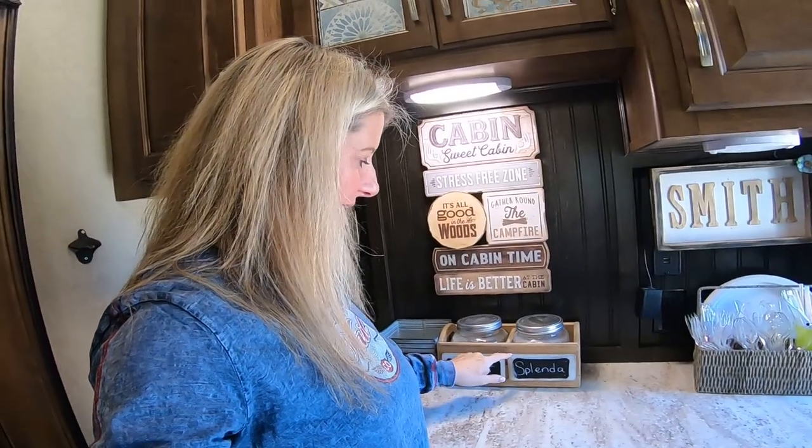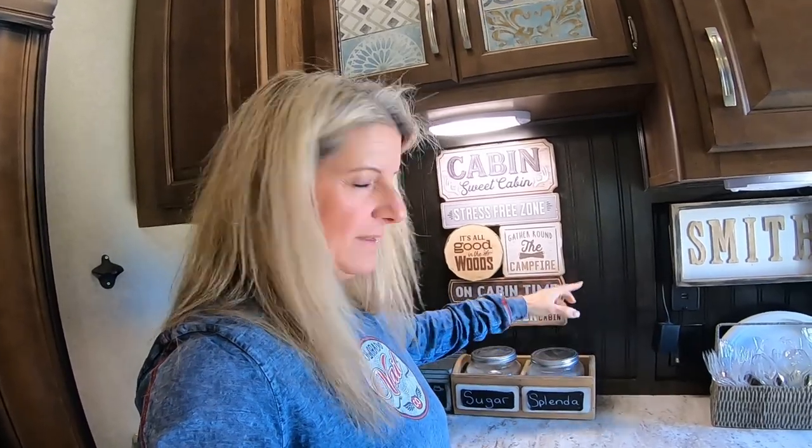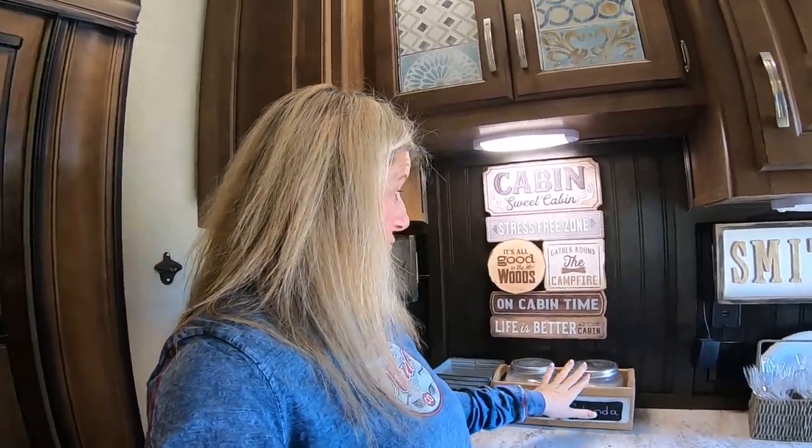Now, this, I consider it as decor, but a functional piece. It had the box. I added the part that says Splenda, which has started to fall off, and sugar, and then bought the little containers to put in it. But I like it sitting out here because we get in the Splenda and the sugar when we're fixing our coffee a lot. But yet it's cute and it's pretty. And then I got the little coffee pot.